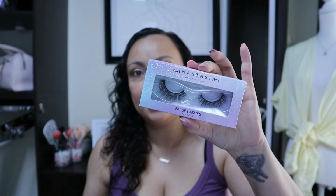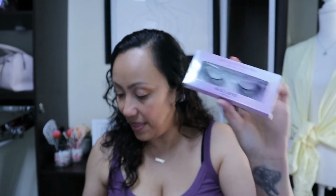How much do these go for? Let's see. It'd take me a minute to find it because everything is this brand, liquid lip. Okay, these were $12, so that's a good deal right there. Already on our way. Woo!